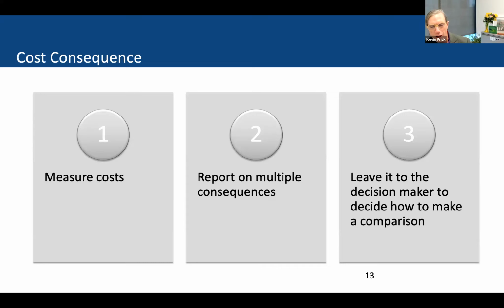So you measure the costs, you report on multiple consequences, and leave it to the decision maker, a policymaker, a non-governmental organization, some other type of funder, to decide how to make the comparison. So, if one intervention costs less and is better on all consequences, then obviously, again, from a purely economic point of view, go with that one. But again, reminding ourselves, is it always the pure economics that we're interested in? It's important question number one. And then important question number two is, is it ever the case that one is truly better on all of the consequences? Or if you have one that's more costly and better on the consequences, then how much better does it have to be on each of those consequences?